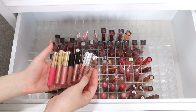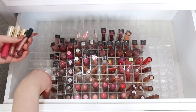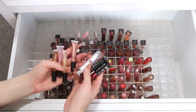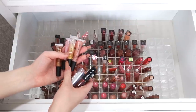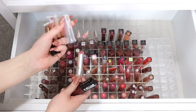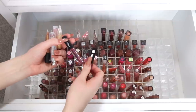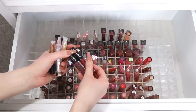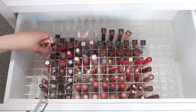Some more minis here that I'll be keeping. These are all from Mecca Max and ColourPop. Last couple of lip products. So we have these glass glosses from Kevin Aucoin. I really like these. They're so glossy. I have a moisturizing lip product from Benefit that I'll be keeping in this drawer. And these are metallic mattes from Smashbox. I'll be keeping these as well, but moving them over to the next drawer.